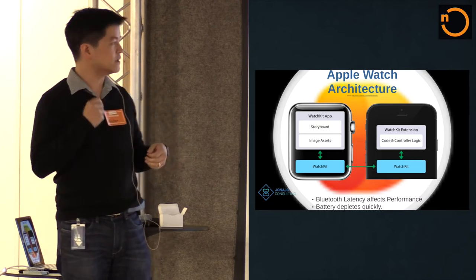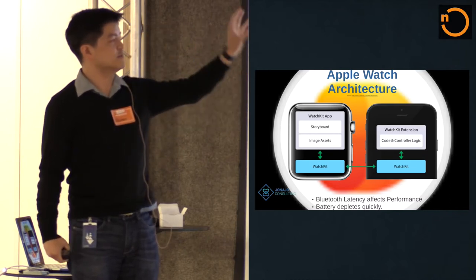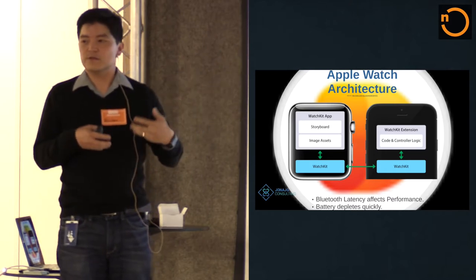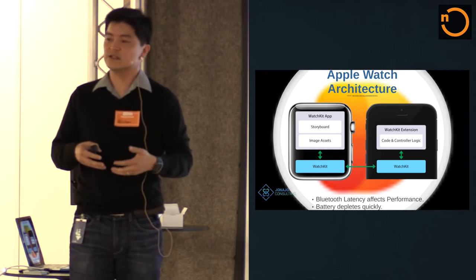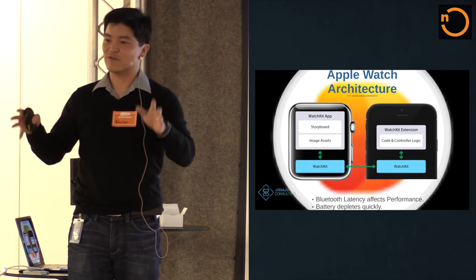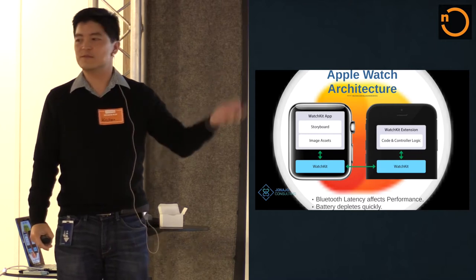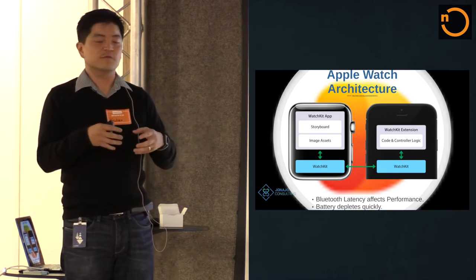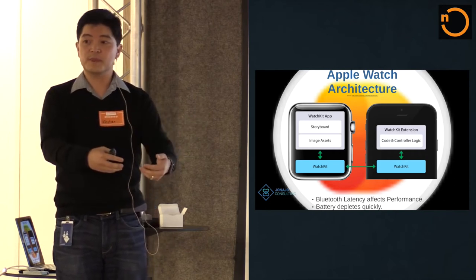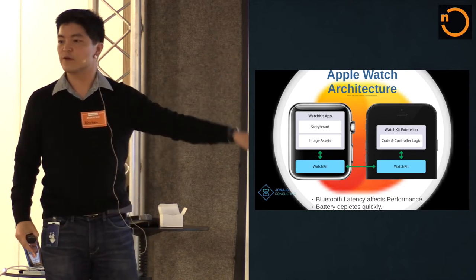So this is what it looks like. Every watch app has a paired iPhone app. Under the covers, the WatchKit, as they call it, is considered an extension of the application. So I know this is a design crowd, but I'll go a little bit technical over here. What that means in the code is that we control the behavior and we get all the data on the phone, and then we send it to the watch via Bluetooth. That's a Bluetooth connection that is there.